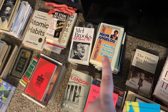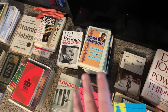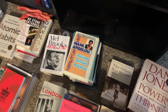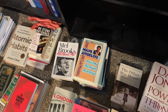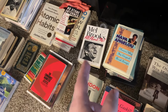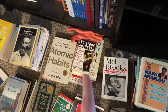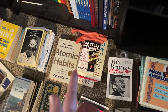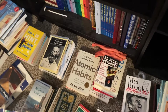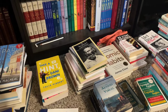Then I have the rest of my nonfiction books, which this stack has a lot of memoirs and other nonfiction books by like Maya Angelou. I have some Maggie O'Farrell books, more autobiographical type stuff. And over here I have some more autobiographical type stuff. And these are more just general nonfiction books. My 2 self-help books. Those are gardening gloves, you can ignore those. Then moving farther down, we have this stack of poetry.